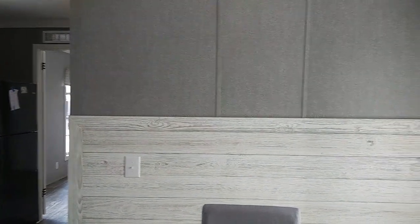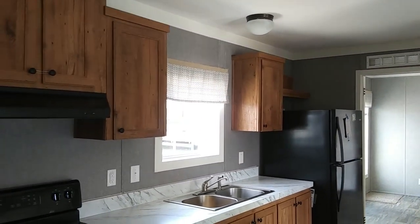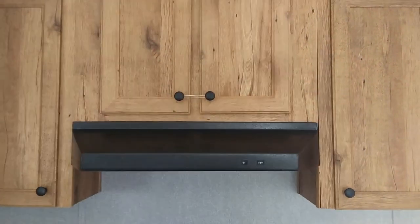Now, if it was just me by myself, or if I was married, I could have this house right here. This is perfect. And remember, if you don't like the black appliances, you can do upgrades later. You can add your own touches to this home and make it what you want it to be. All right, you have your stove here.